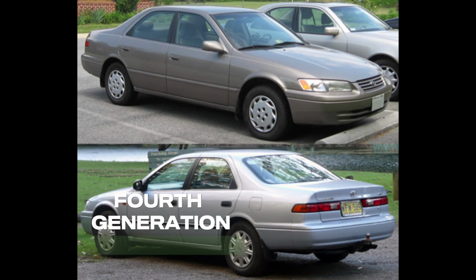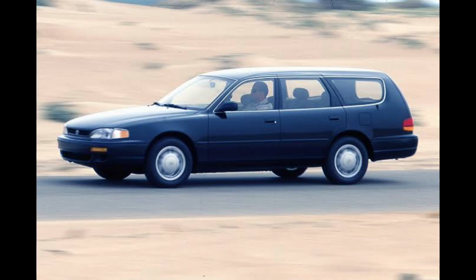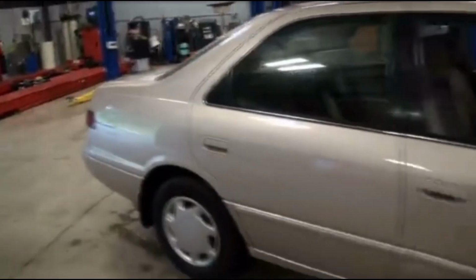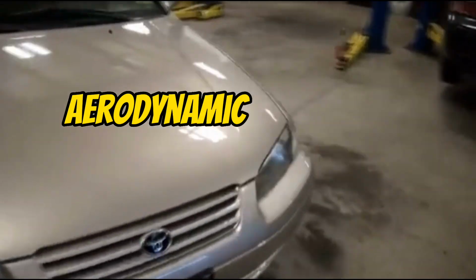The 1996 to 2001 Camry, or XV20, is the 4th generation of Toyota Camry on this list. Toyota stops production of the station wagon variant after this generation as for the sales slump. I mean, I don't mean to point fingers, but they gave this 1996 Camry a sleeker look so that it can have more aerodynamic lines.